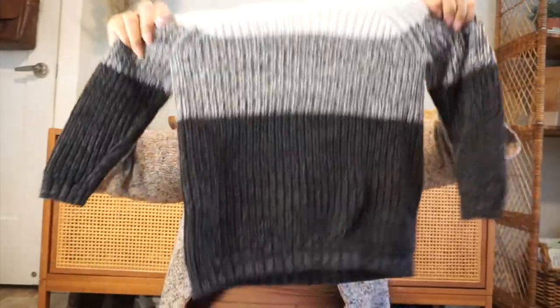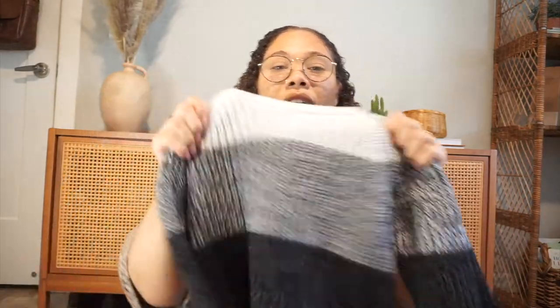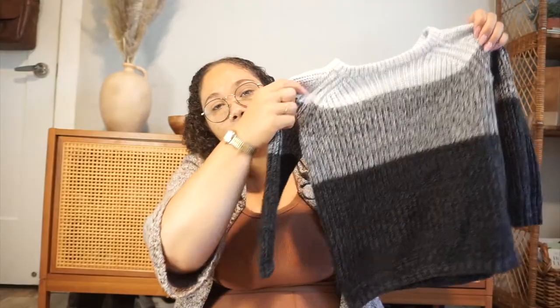Such a good deal. And this little sweater, you guys, I could not. It's a color block sweater and it has black, gray, and kind of like a light gray up here. I'm not a huge fan of gray and black, but I lean more towards the warmer tones, as you can see. I love the warmth in my wardrobe and in my house. It just brings me happiness. But every now and then I do love some cool tones, and I think that this is a beautiful neutral sweater, and it's such good quality, you guys.